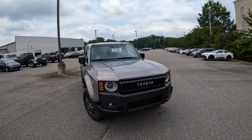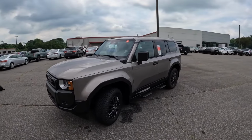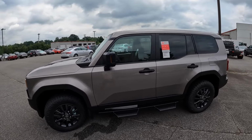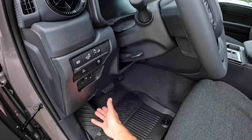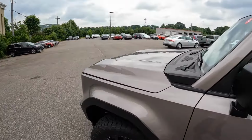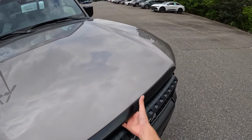Today we're taking a look at the all-new 2024 Toyota Land Cruiser. This one is a 1958 edition, finished in Meteor Shower. MSRP is $62,700. Let's go ahead and pop the hood, see what is powering the newest Land Cruiser. Significantly different vehicle than the previous generation.